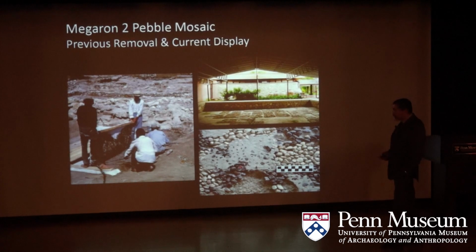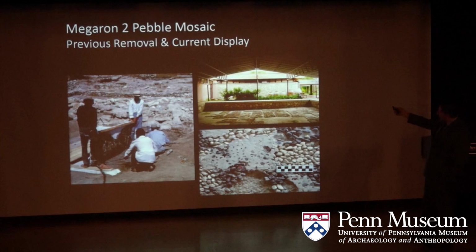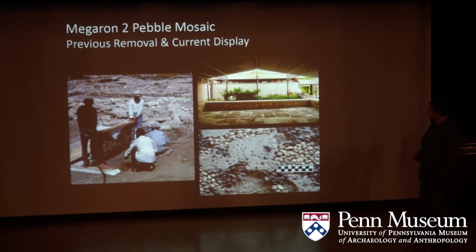This was a bit unusual because of the nature of the matrix for the mosaic. It was laid not in hydraulic lime like Roman mosaics. It was laid in clay. It was pebbles, and so results that had proven effective for these other antique pavements was not so effective here. The result was portions of it were removed, laid in a cement bed, and then positioned outside in the newly built museum 10 years after it was lifted.